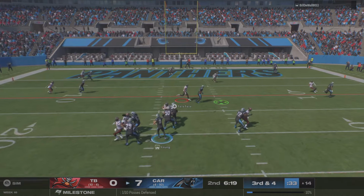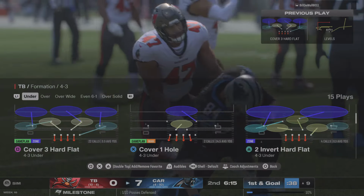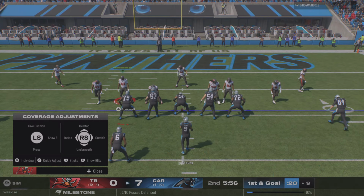From the gun here on 3rd down, it's Young. And he's got the first down. A great job looking at engaging where the marker is and getting there to set up 1st and goal.